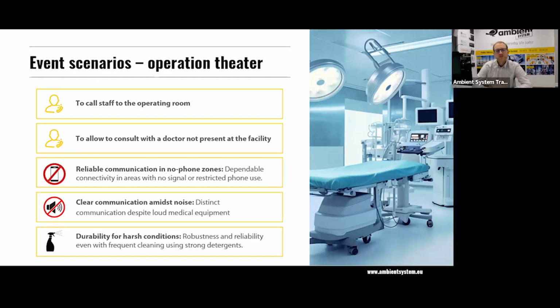And thanks to the usage of the IP intercoms, we are able to, for example, call outside the facility and bring the communication between two specialists to save the humans' lives. Of course, in such an environment, there is no way to use mobile phones. There is no way to use any additional communication solutions. We rely on what we have and what is ready to be used within this kind of environment.